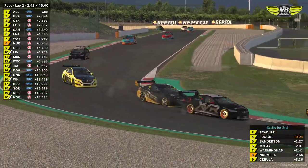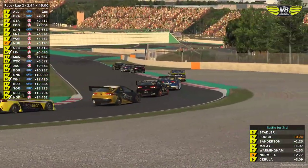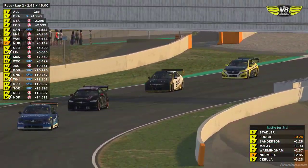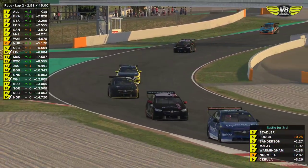And Mella having to defend from Sebula. Not being a brilliant start for the driver who finished in second place in race one. He's certainly been left by the other front runners early on here.